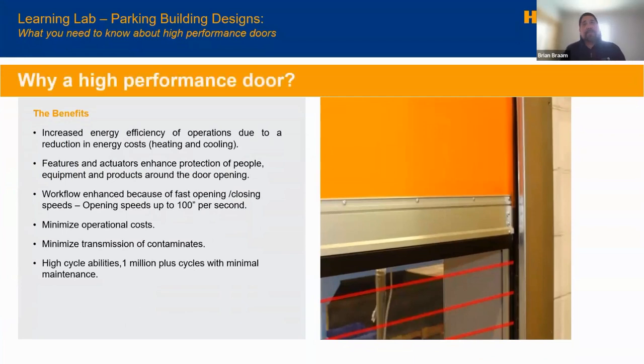The benefits, this is the most important thing here. What are the benefits of a high-performance door? It's that increased efficiency of operation due to the reduction of energy costs. When you're heating and cooling a building, a majority of the time in parking, it's just maybe heating, not very much or if at all cooling, but the efficiencies of the door will definitely help in that reduction for the heating. Features and actuators enhance protection of people.